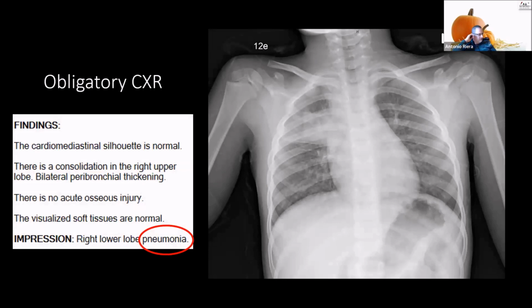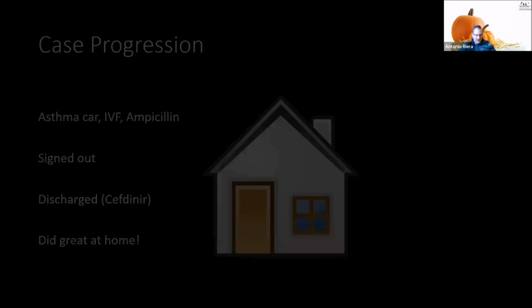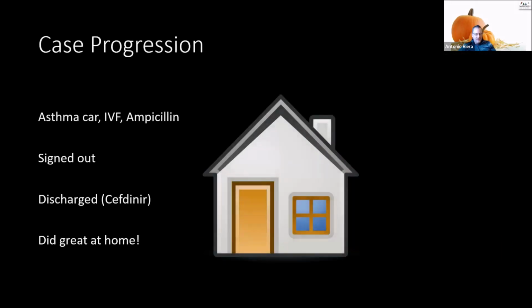Also because I had to sign out, and I think that the confidence in interpretation of lung ultrasound is a little bit different across my colleagues. So the x-ray was positive. And I thought he actually probably was going to be admitted, but he got some IV fluids and was sent home on cefdinir, and he did fine.